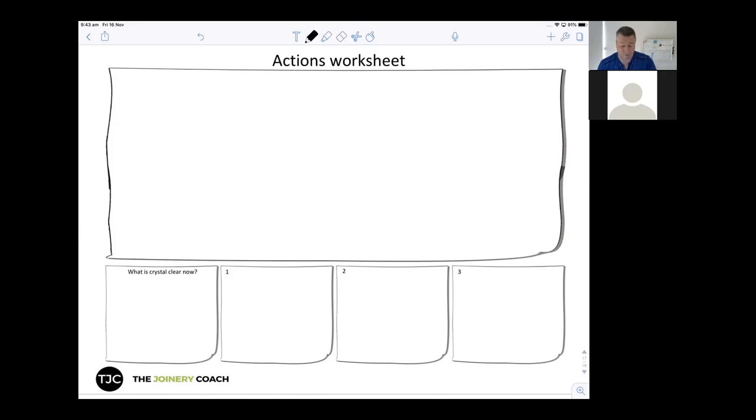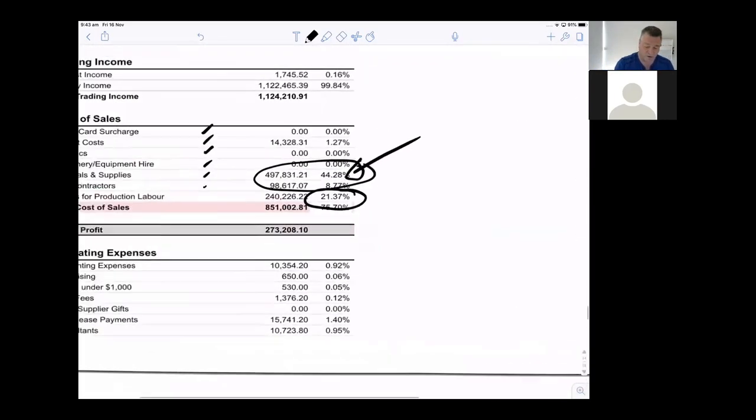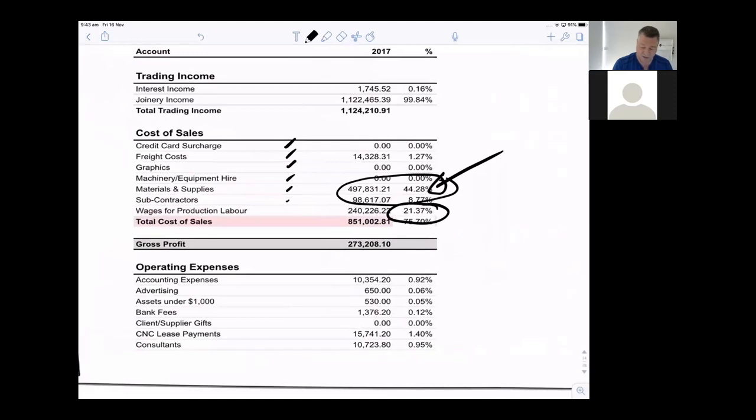Fantastic. Absolutely. So all you need to do is a little bit of homework and figure out what your profit and loss is saying to you, and figure out what this number is on a relatively consistent basis. Don't look at just 1 month. Look at it over the course of 4, 5, or 6 months. Hopefully you're going to come up with about a 40% against materials, Brioni, and that's really what we're shooting for. 40 to 45 is acceptable.